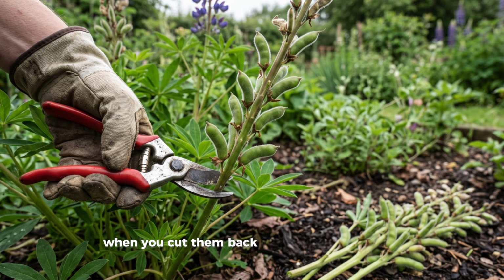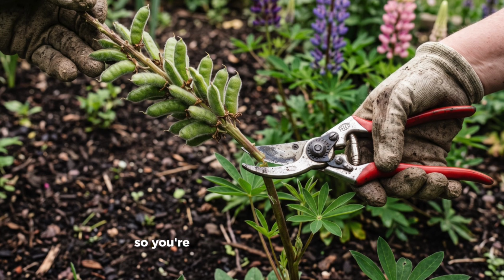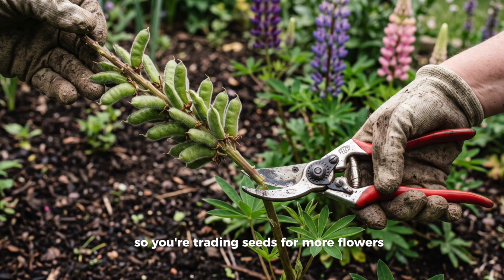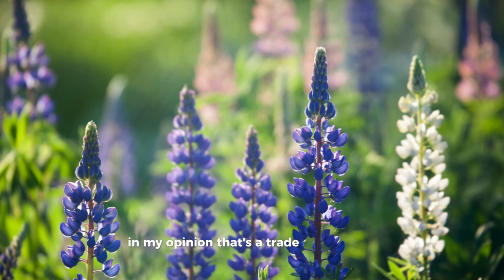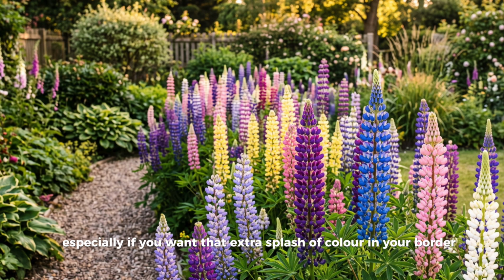When you cut them back after their first flowering, you're preventing them from setting seed, so you're trading seeds for more flowers. In my opinion, that's a trade worth making, especially if you want that extra splash of color in your border.